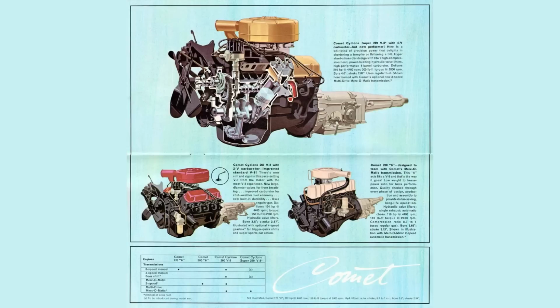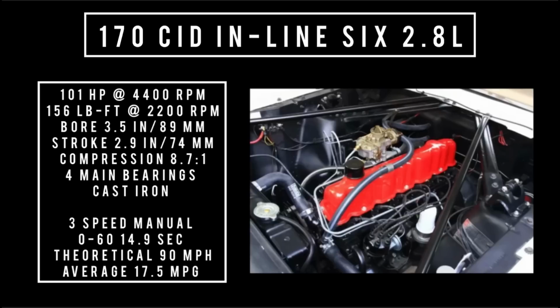Moving on to engines, which there were 4 engine options, 2 6-cylinders, 2 V8s, starting in the basement with 170 cubic inch displacement, inline, overhead valve 6, 2.8 liters. It's good for 101 horsepower, at 4,400 RPM, 156 pound-feet of torque at 2,200 RPM. With a bore of 3.5 inches and a stroke of 2.9 inches, compression is 8.7 to 1. 4 main bearings wrapped in cast iron.